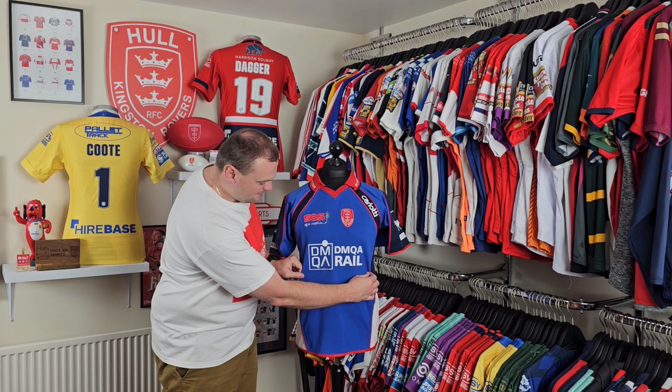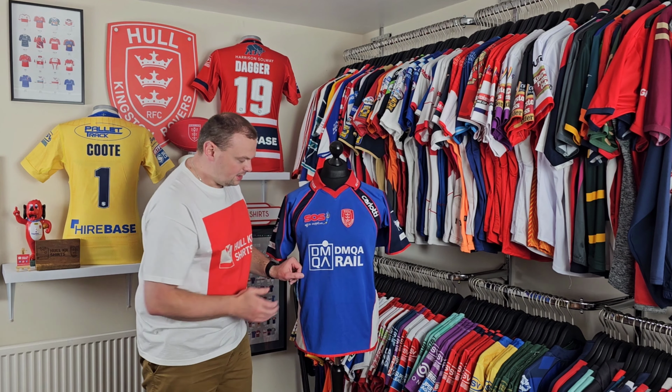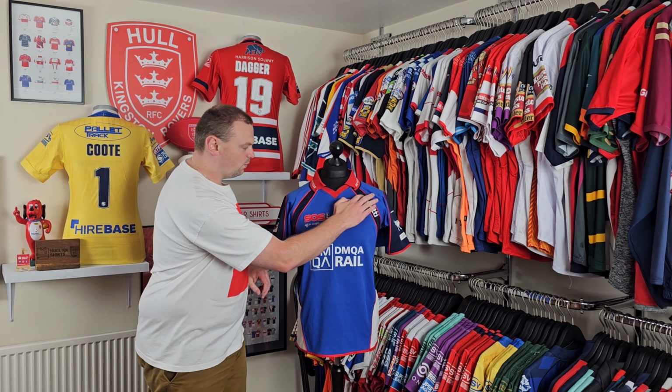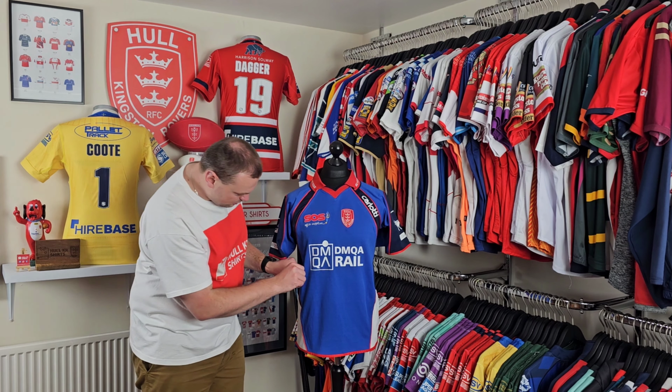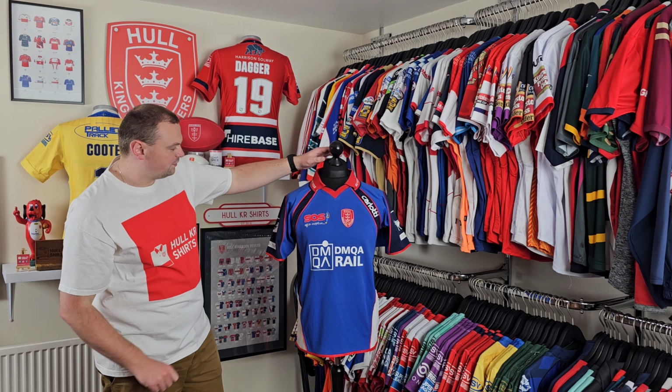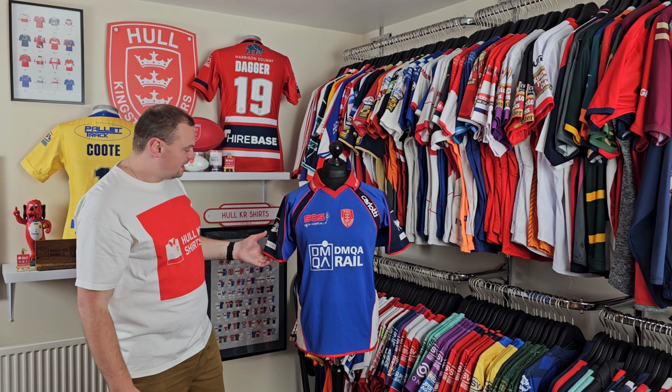We have got DMQA rail, which has been heat applied to the front of the shirt there as well. These are obviously in white and heat applied. Really scared about washing it because I feel like that'll just absolutely crumble off. So this is something that will be well protected and likely not washed.